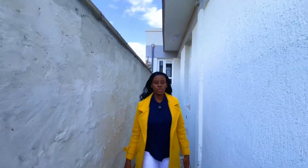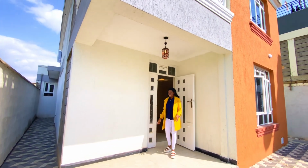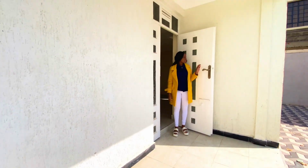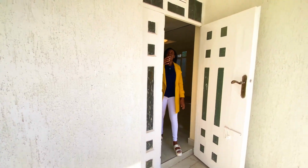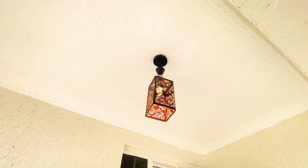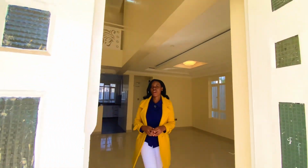Let me now take you to the house. You get a nice entry porch that is well done. I love this metallic door. See how strong it is. You get a nice lighting fixture there. Welcome to your next home.